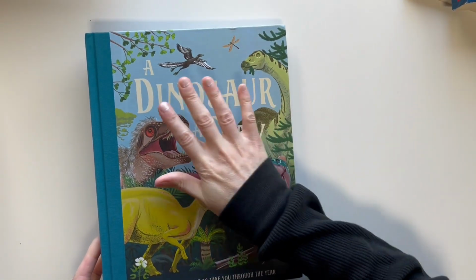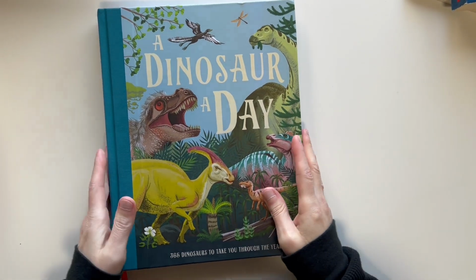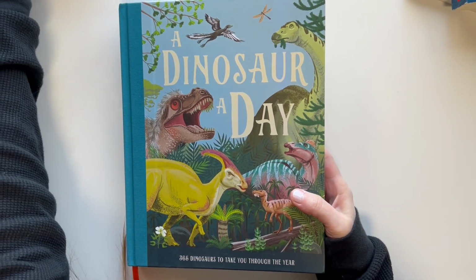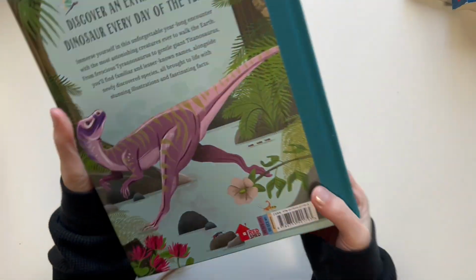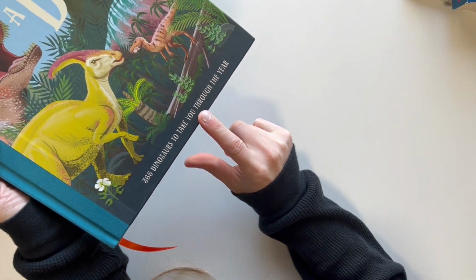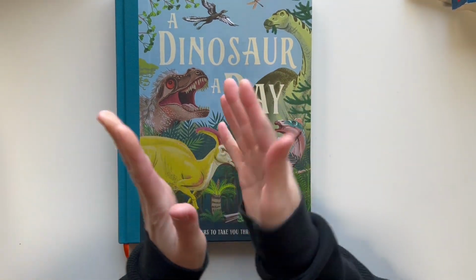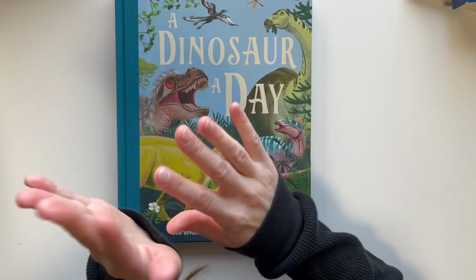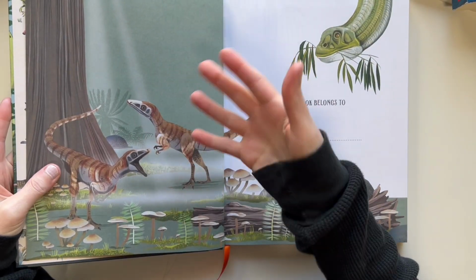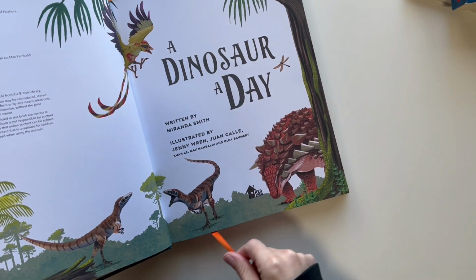I'm so excited about this book. When I saw it online, an Instagram book person showed it and I was so excited. It's A Dinosaur A Day, 365 Dinosaurs to Take You Through the Year. Since my daughter's going to be 10 in January, I thought it'd be a perfect book to give her at the beginning of the year. It reminds me of an advent calendar, where every day you get to learn about a new dinosaur.